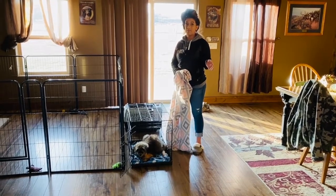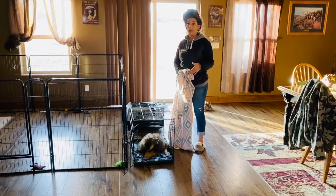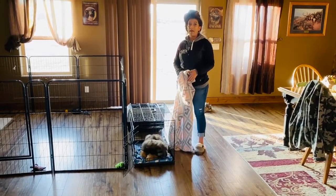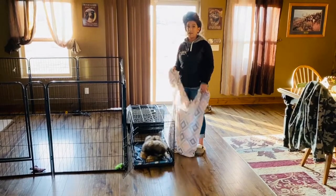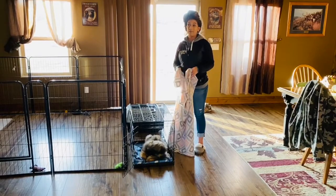As far as a schedule, usually we let her out the last time for the night at like 10:30, and then she needs to be let back out by like 6 o'clock. It's hard for her to really go past that. Sometimes she can hold it till 7, but it really just depends.